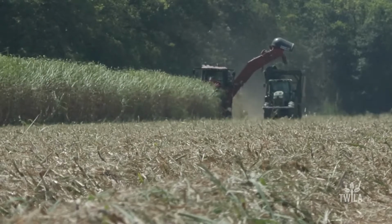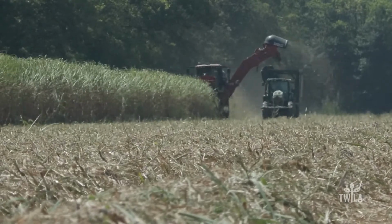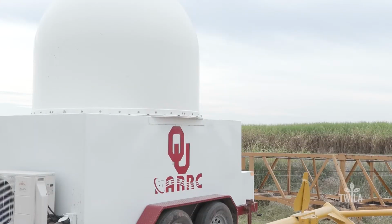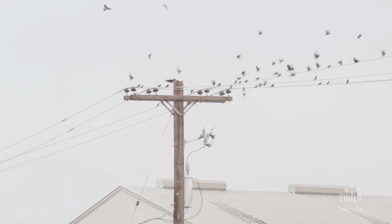Sugarcane harvest is rolling across the 9,000 acres of A. Wilbert Sons land. The dry weather has helped move things along quickly this year. This Doppler radar, though, isn't for the weather. It's here in the cane fields to help track birds, according to the Nature Conservancy's Director of Science, Brian Piazza.